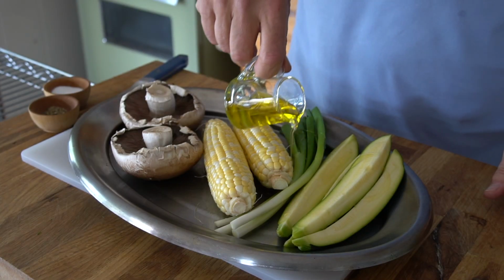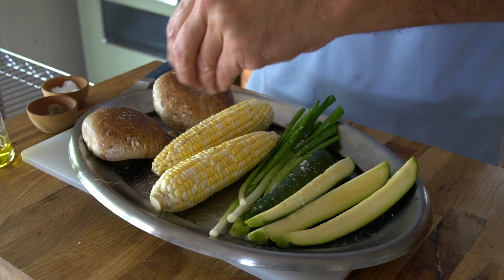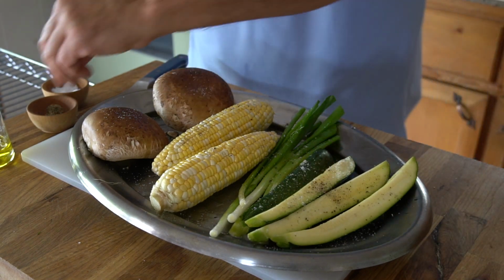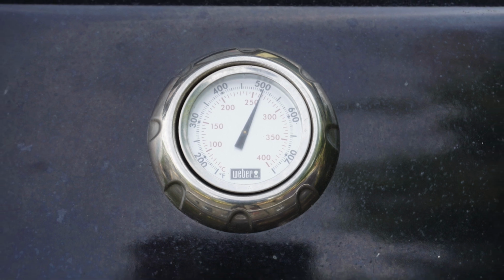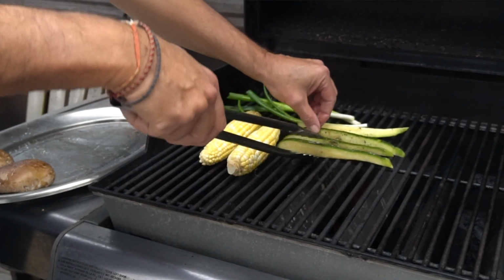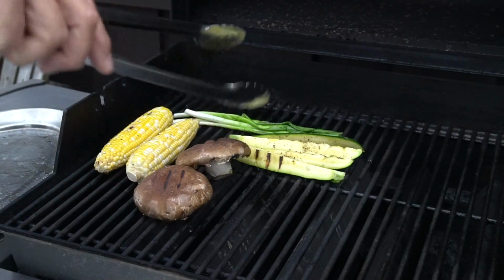We're gonna drizzle with extra virgin olive oil and a sprinkle of kosher salt and black pepper. Everything's ready, and now it is grill time. Grab those veggies and the ribeye steak. I'll see ya at the barbecue. Grill is preheated to 500 degrees Fahrenheit. Left side is on, right side will be indirect heat. We're gonna grill, turning them often until they're brown and blistered.